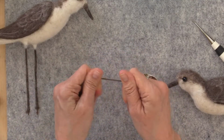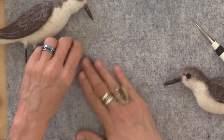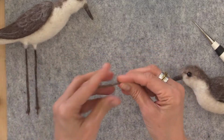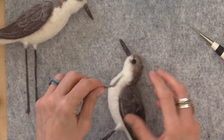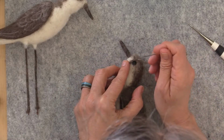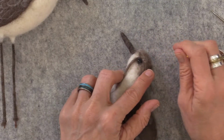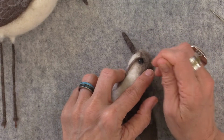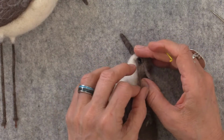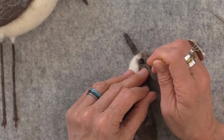So make a tiny cord, and we're going to wrap that around the eye. There we go. And if you start it right here, or on the front part of the eye there, tack it down. You want the glass eye sitting just under that eyelid, and tack this all the way around. Obviously, I've made a piece longer than I needed, but I always do that, and then you can use it on the other side of your bird.